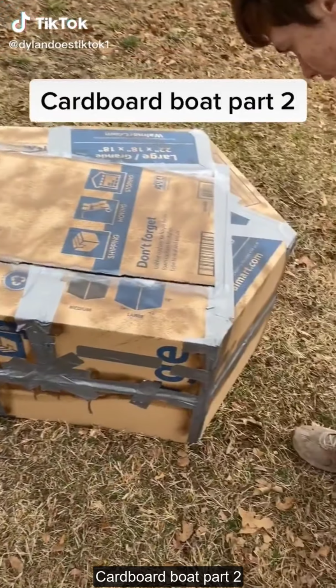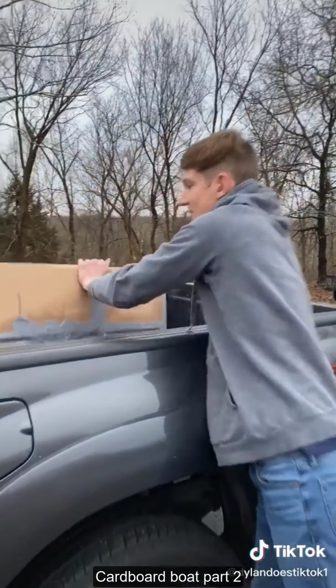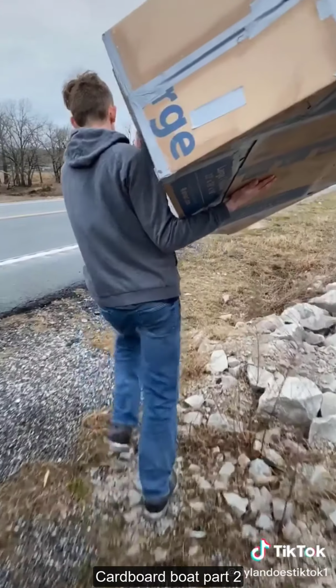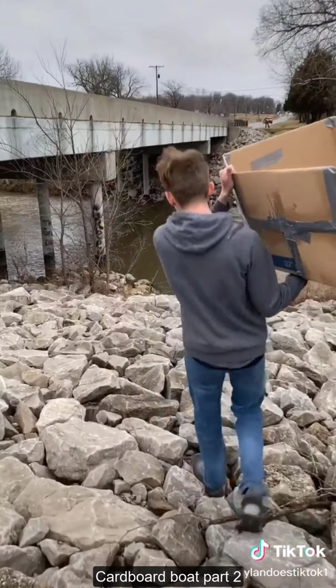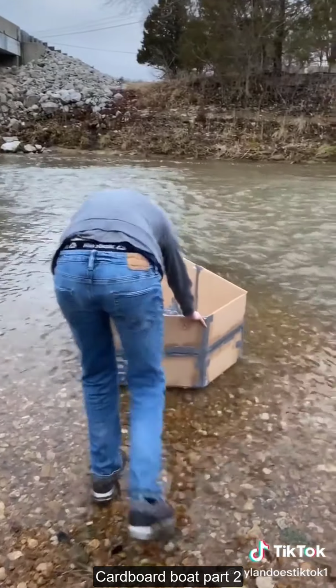Part 2 of making a cardboard boat and putting it in the creek. So I carried it over to my brother's truck, put it in, and then we headed to the creek. I put on some old shoes in case the boat sank, and then I headed to the creek with my boat. I headed down there, and then I picked out my launching area. I picked it out, and I put it in the water.